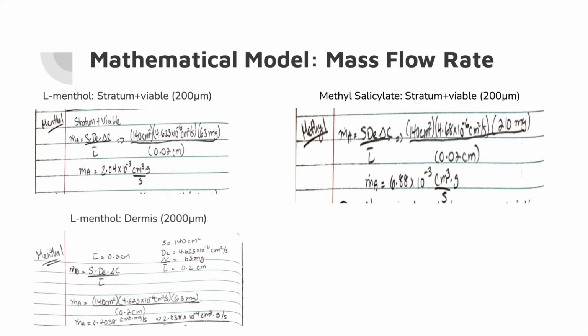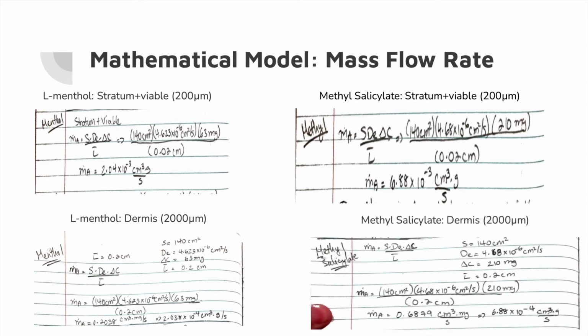The third figure here demonstrates the equation that was used to solve for the mass flow rate for L-menthol for the dermis membrane. And figure 4 shows the equation that was used to solve for the mass flow rate at the dermis section. It is perceivable that the mass flow rate is higher when it is done in the bigger pores that have bigger size.